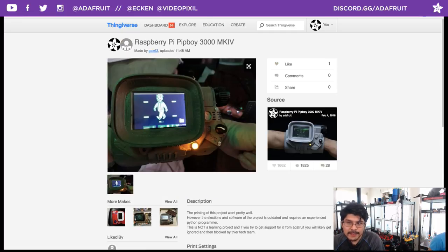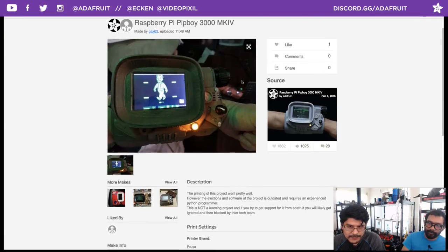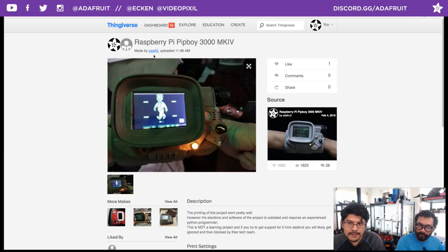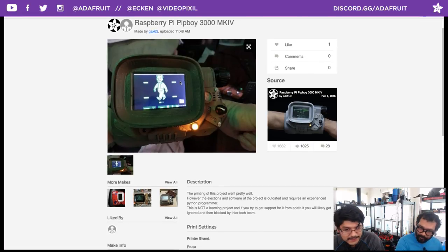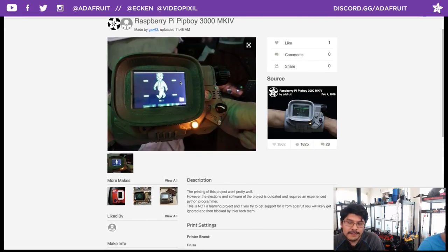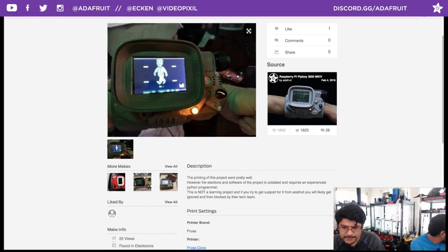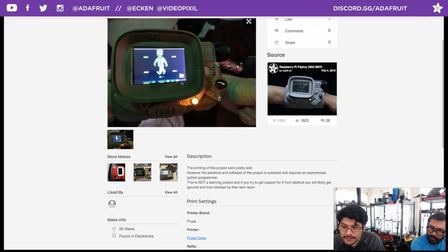This is cool. This is a Pip-Boy 3000 Mark IV kit. Let me read the description as best I can. So the gentleman here, Jack63, says the printing of this project went pretty well. However, the electronics and the software of this project are outdated and require an experienced Python programmer. This is not a learning project, and if you try to get support for it from Adafruit, you will likely get ignored and then blocked by the support team. Oh, gosh, that hurts.